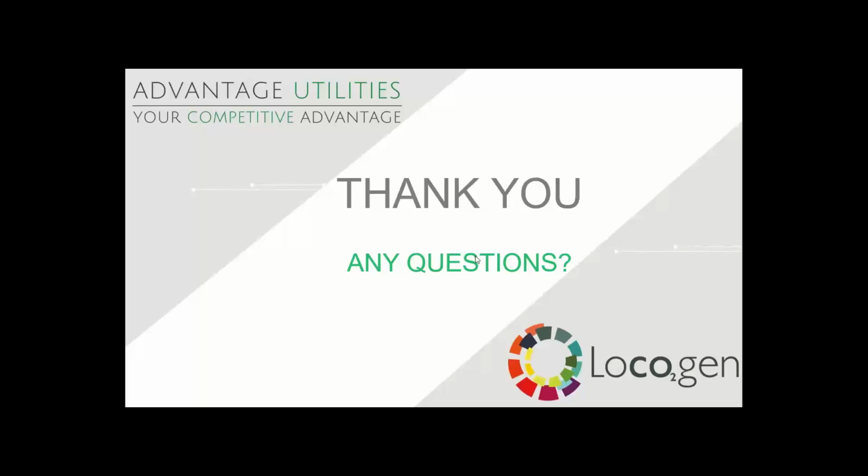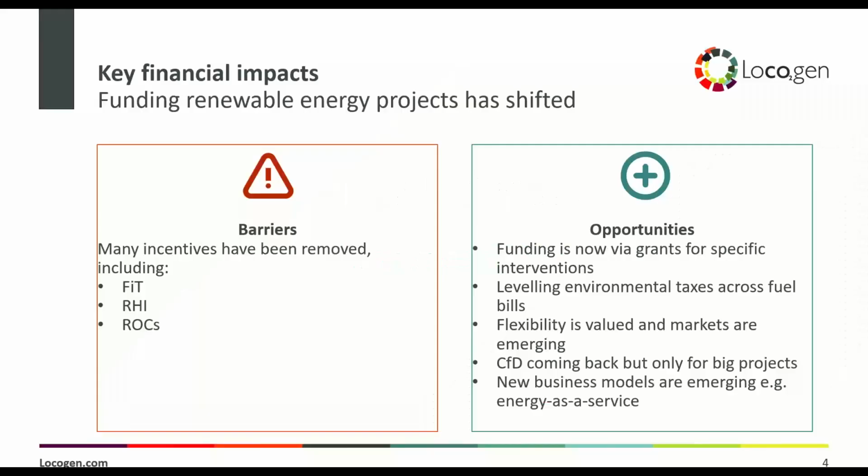For many, many, many years, we have had a system where the government has incentivized the installation of renewable energy technologies, both heat and power systems, through kilowatt hour pricing. They would provide the feed-in tariff or the renewable heat incentive, or prior to that, the ROC, as systems where you would be paid for every kilowatt hour or megawatt hour you've generated, and the government subsidized it. And it was some of the things that were on James's graph before, as non-unit price, non-commodity pricing. All of those schemes have now gone.